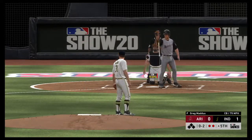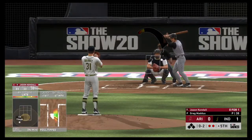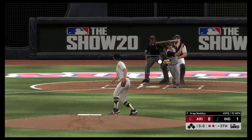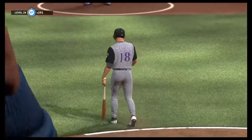That's off the end of the bat foul, and he might have been fortunate to stay alive that time. Now another 0-2. And just a masterful job of pitching here as he strikes out the side in order. Diamondbacks down in order. They're down 1-0.